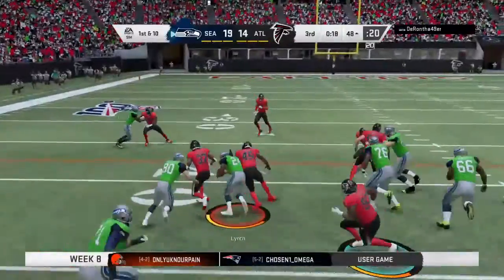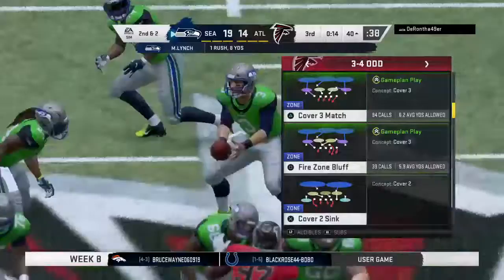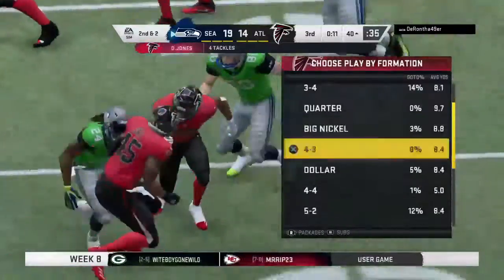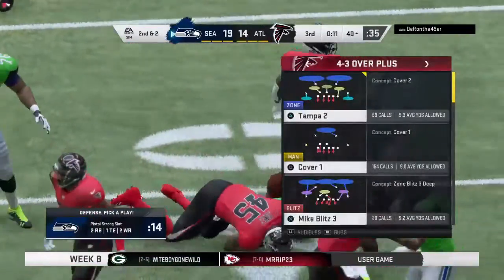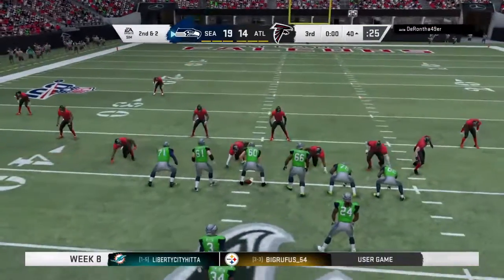First down, the run with Lynch. And he's corralled at the 40, but not before picking up 8. 8 yards on the pickup. Try to get one more in here before the quarter breaks.